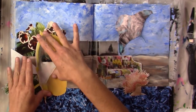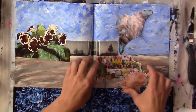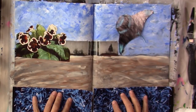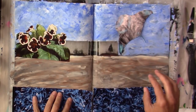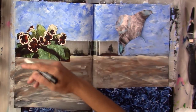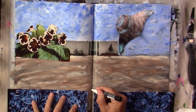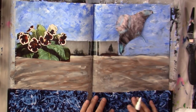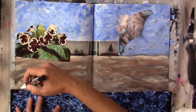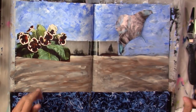Alright, so let's take the top pieces off. Do that, that, that. Alright, let us begin. I'm going to cheat and put a mark. That's handy. Put a mark on my page roughly where I want this. If it's visible later, I can blend it in then.